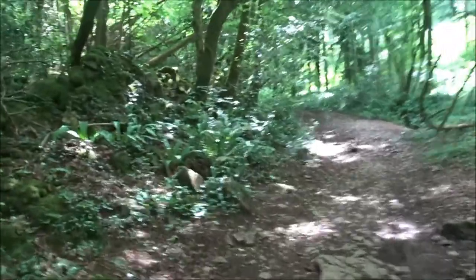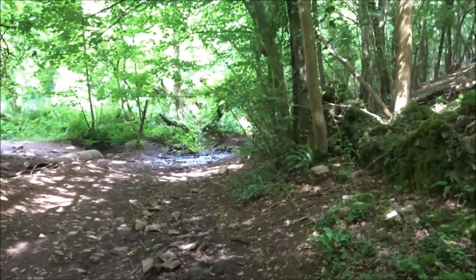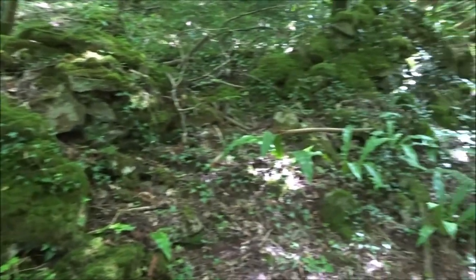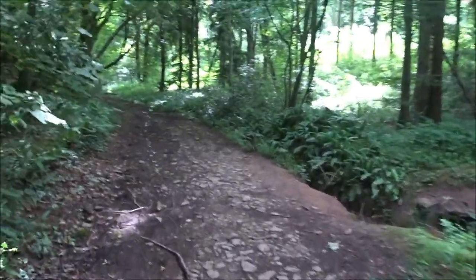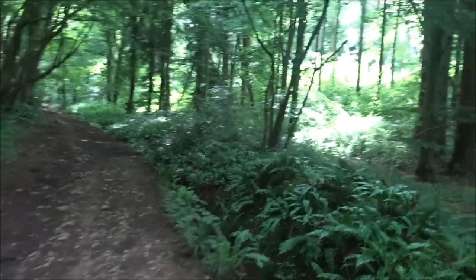Now this is still at the base of the hill fort. I've got to try and move the camera slowly. I sweep too quickly. It will be bumpy as well. Apologies. And then we follow this lower track, all the way until we get to another point where we follow another track and then another track.